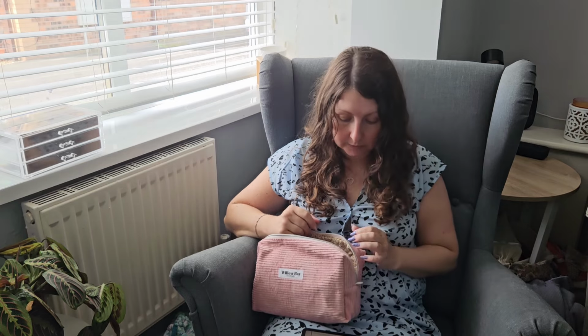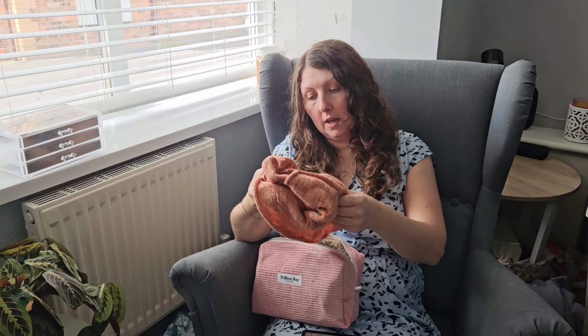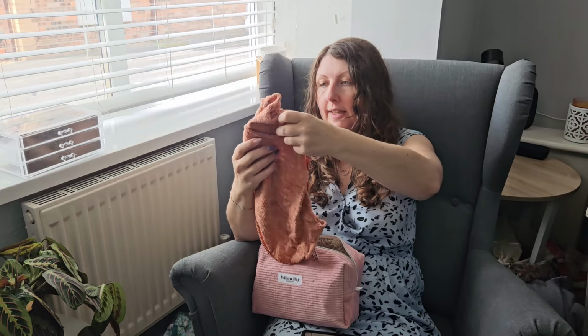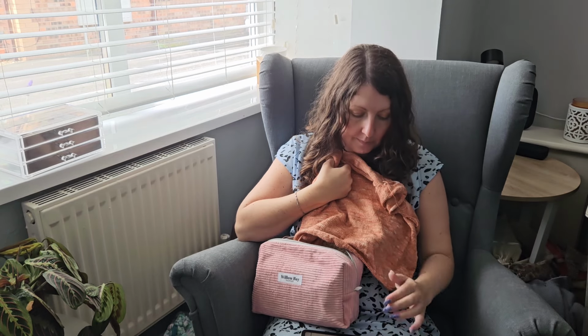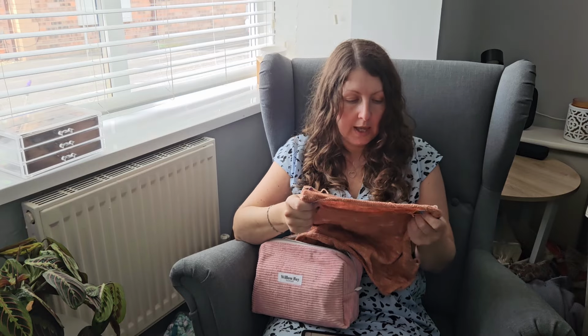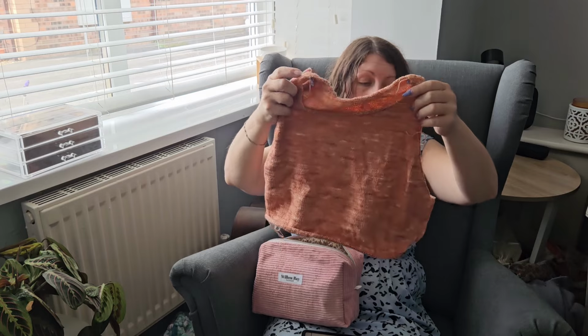Now this is a very old WIP. This is probably coming up for 12 months now. Yeah, July the 24th last year I cast this on. And this is an absolutely lovely, lovely pattern. The Underlace top by Lily Kate Francis, and this yarn is beautifully soft. It is a 50-50 merino cotton from Fibre for the People, and I love the colour. I can't wait to have this finished garment.